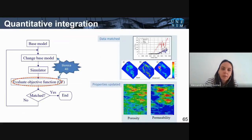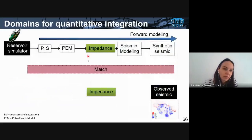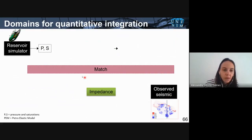Okay. So when we talk about the quantitative integration, we have our reservoir model and we have the observed data. When you have the simulation model, the dynamic model, it can provide us pressure and saturation. That's the output of the simulation model, as you know, okay? And then you have the observed data, which are the seismic amplitudes. So the big issue is: how can I compare pressure and saturations with seismic data, with seismic signals, right?